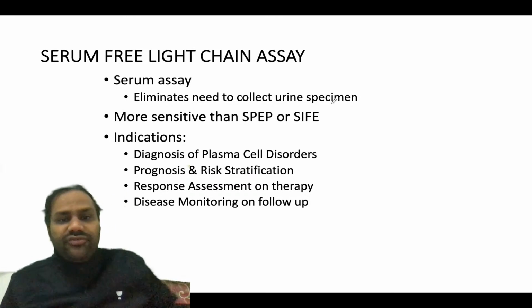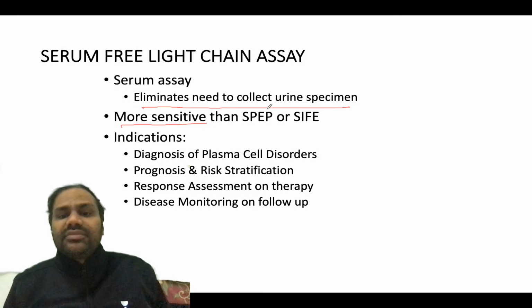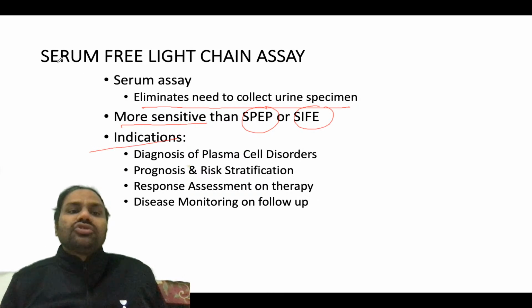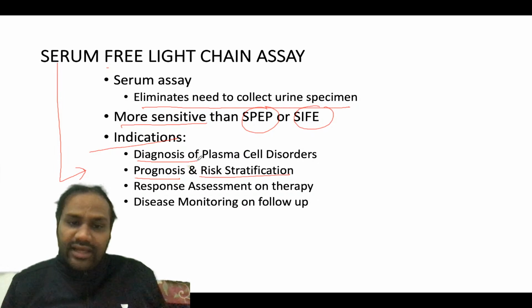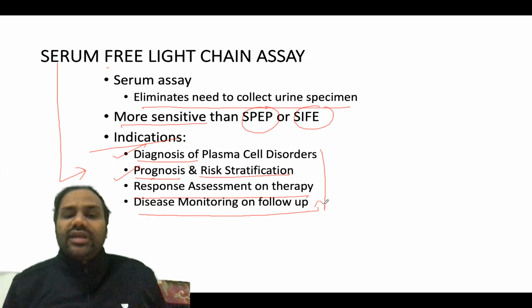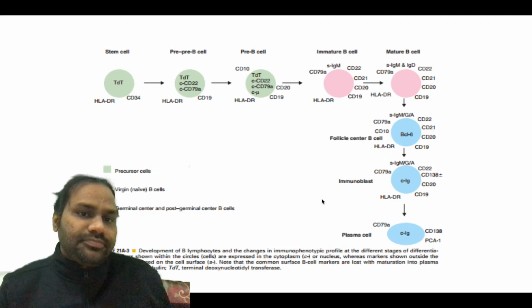Okay, so serum free light chain basically eliminates the need to collect a urine specimen, and it is more sensitive than both electrophoresis and immunofixation. And what are the indications? The most important thing is that serum free light chains are helpful in prognosis and risk stratification. Okay, they help in diagnosis, but along with diagnosis they help in prognosis and risk stratification. They help in response assessment on therapy, and obviously help in disease monitoring on follow-up. So this is important, this is a question which will come in an exam.